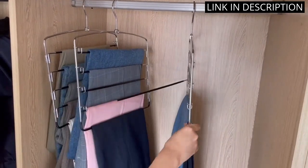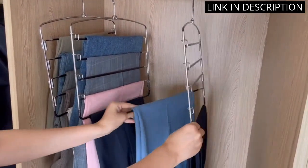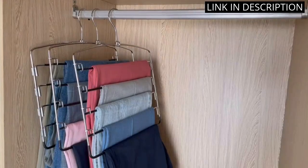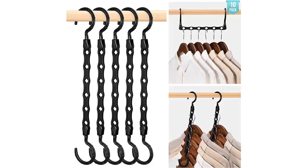The stainless steel material is durable and looks sleek in my closet. Overall, I highly recommend these hangers to anyone in need of a space-saving and efficient closet organization solution.